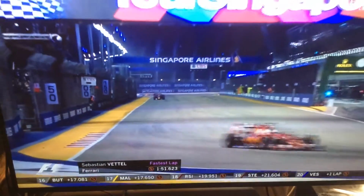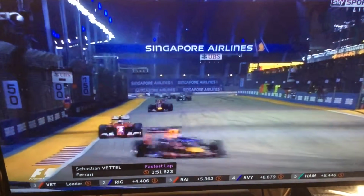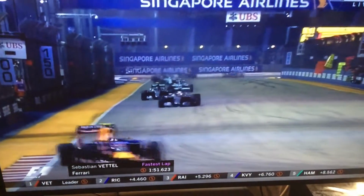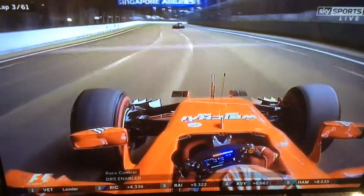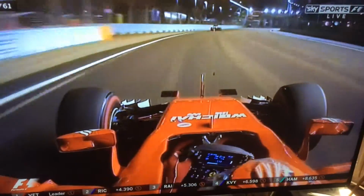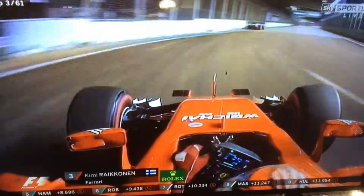He's nearly got the full pit straight advantage at the moment. And we're only 2 laps into the race, 4.4 seconds the advantage, and a lot of it coming on the Raffles Boulevard straight. The Ferrari engine quite a lot quicker than the Renault engine. On board now with Kimi Räikkönen, who is exactly a second behind Ricciardo, going through the DRS detection zone.